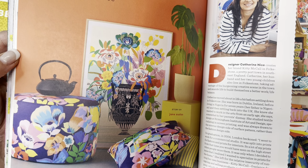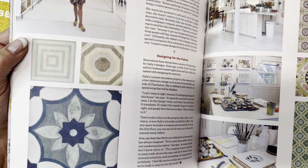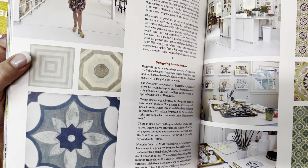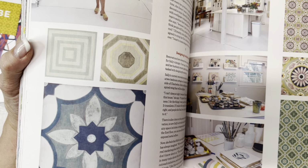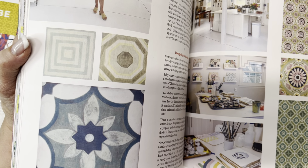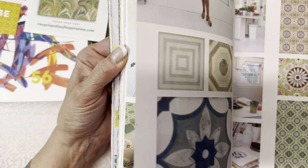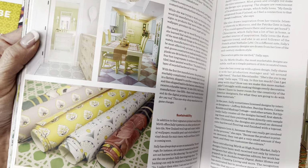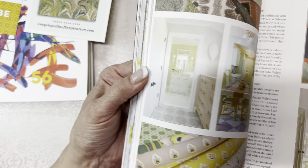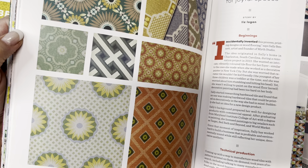Living patterns with Catherine Nice. So, of course, some of the people who are interested in these kinds of publications have earned their living doing this: surface design people. So every time we see a piece of stationery or a set of dishes or fabric or notebook covers or whatever, someone has put that design together. Wallpaper, tiles, carpet samples, decorative surfaces for joyful spaces.